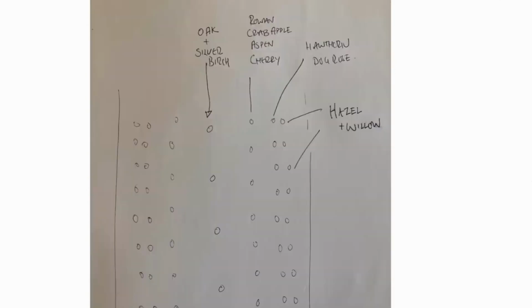Down the middle, we've got oak and silver birch. And then the next line is rowan, crabapple, aspen and bird cherry. And then the 2 outside lines, the hawthorn and dog rose, and then hazel and willow. And the idea is that in time it will grow over and then the cattle will browse it.